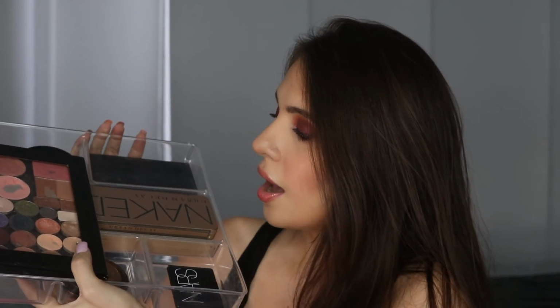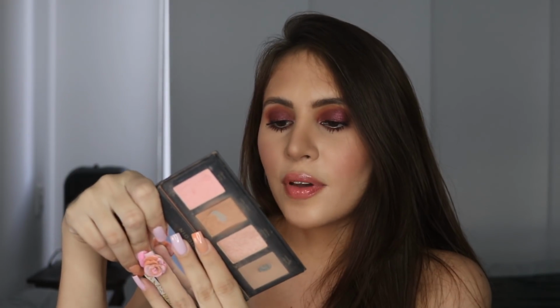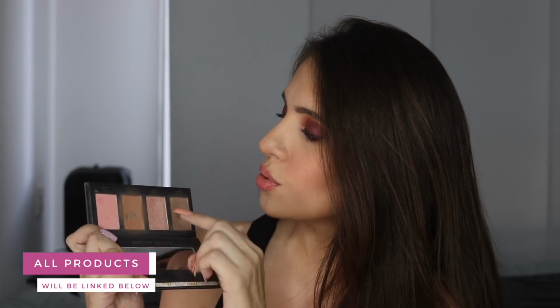I don't have a ton of products because a lot of the ones that I was going to show you I already finished, but I have here a few of them. The first palette that I'm going to show you is this one. This is the Kevyn Aucoin 4-in-1 Face Essential palette, and this palette was in my project progress for last month, so I used it a ton and I was able to hit pan in two shades.